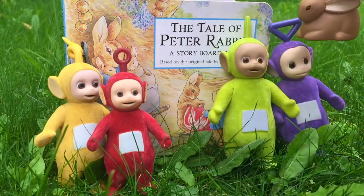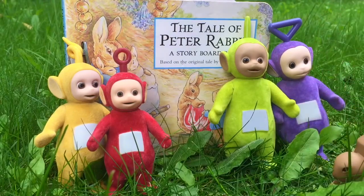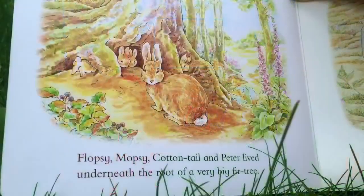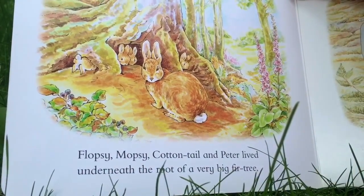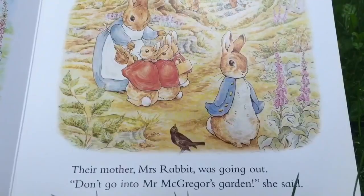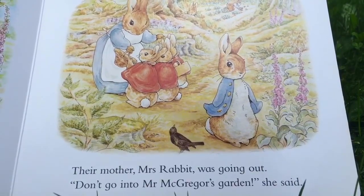Hello and welcome to Tiny Treasures. Today the Teletubbies and I are telling you the tale of Peter Rabbit. Flopsy, Mopsy, Cottontail, and Peter lived underneath the root of a very big fir tree. Their mother, Mrs. Rabbit, was going out.